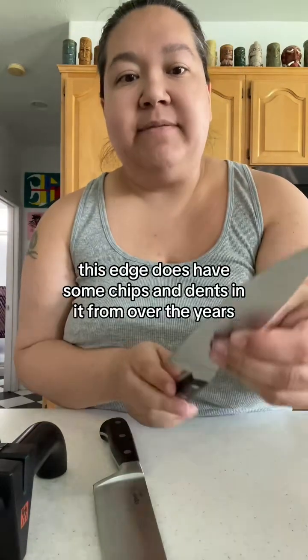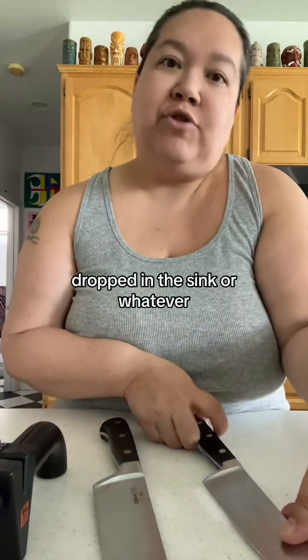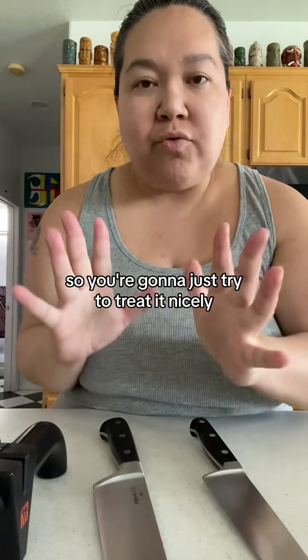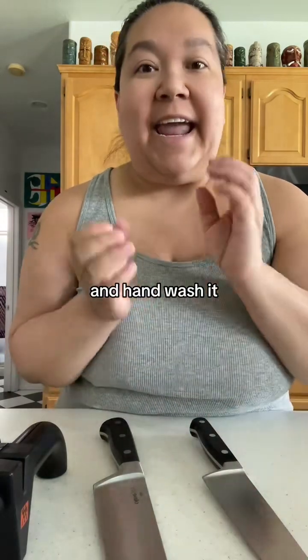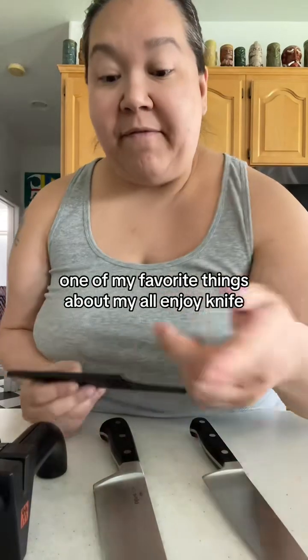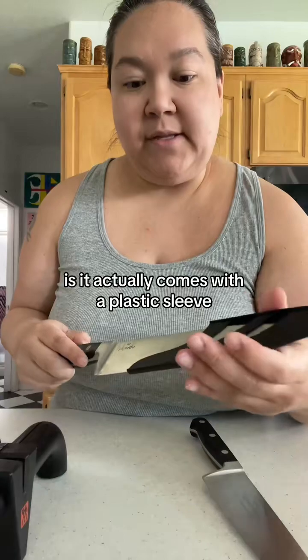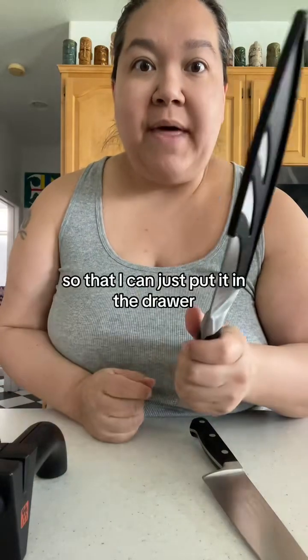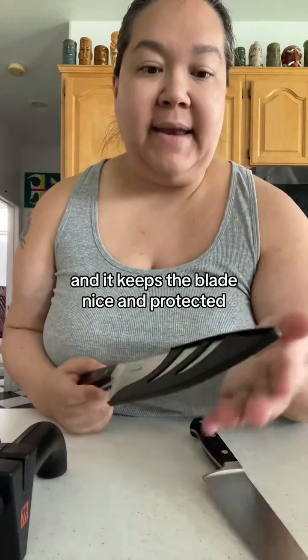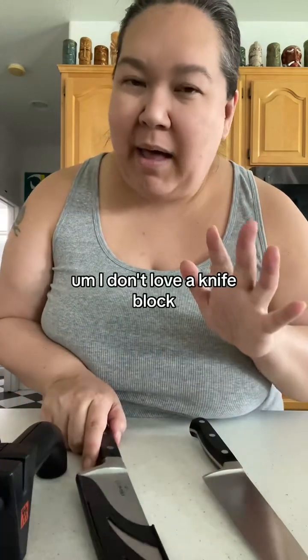This edge does have some chips and dents in it from over the years, from it being dropped in the sink or whatever. So you're going to just try to treat it nicely and hand wash it and hand dry it. And then for storage, one of my favorite things about my Olive & Joy knife is it actually comes with a silicone sleeve so that I can just put it in the drawer and it keeps the blade nice and protected. I don't love a knife block.